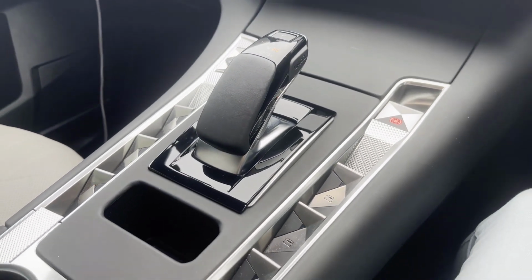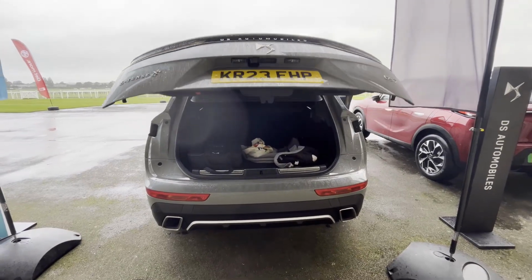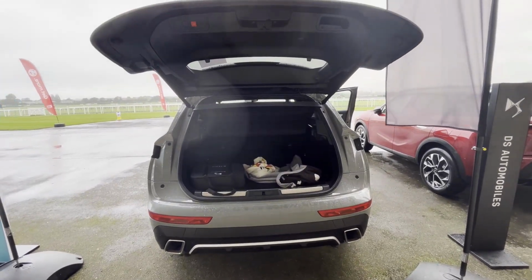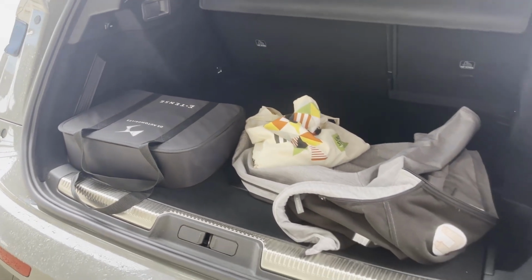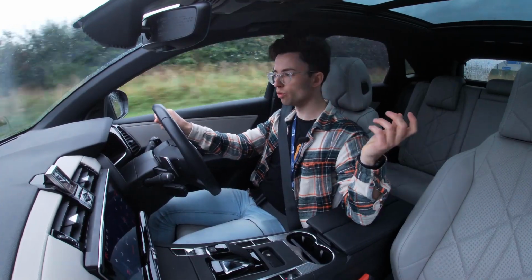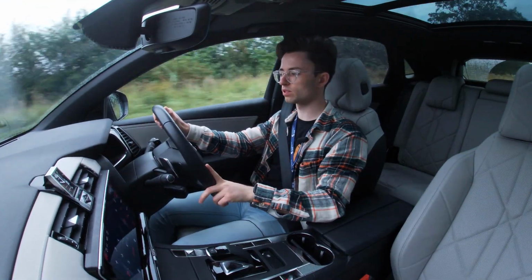The boot is electronically operated, and you do have a little bit of space taken up by the charging cable, but if you were running this and able to charge at home, you could feasibly leave that cable at home, so you don't lose the space depending on your drive setup.